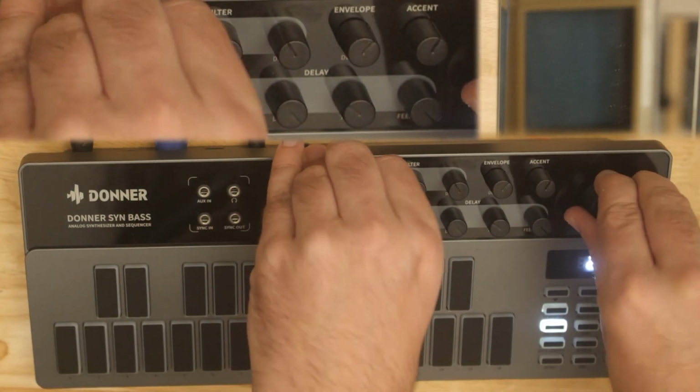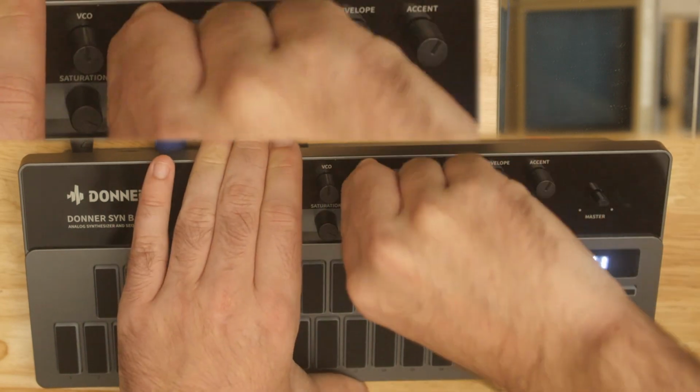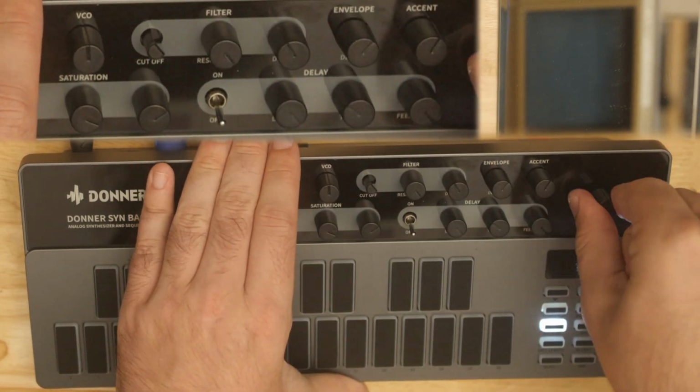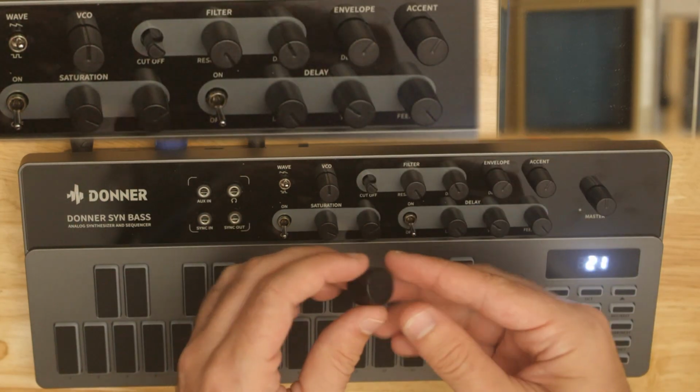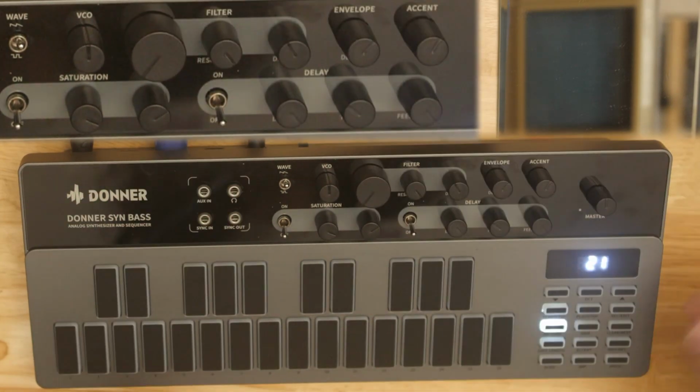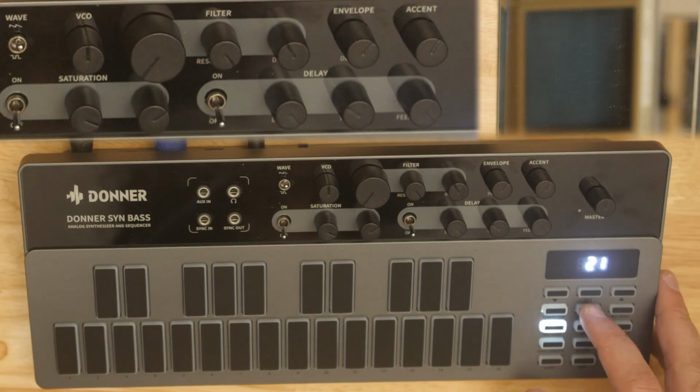Also, something I did right when I opened this, and I'm going to do it again, when I go to turn the cutoff knob, I keep changing the pitch knob just because it's the most accessible over here. So I'm putting the big knob from the master volume on the cutoff. Donner, I'm sorry, I like this better.